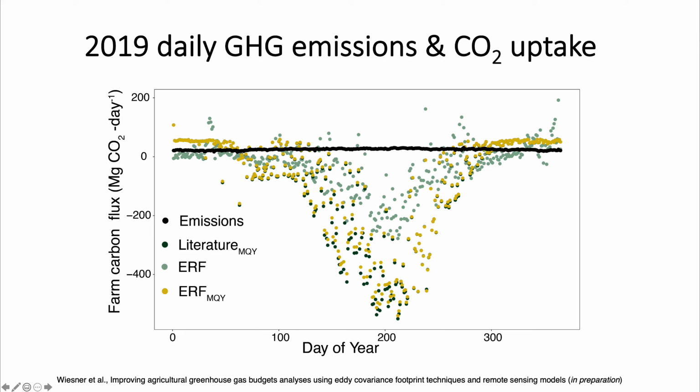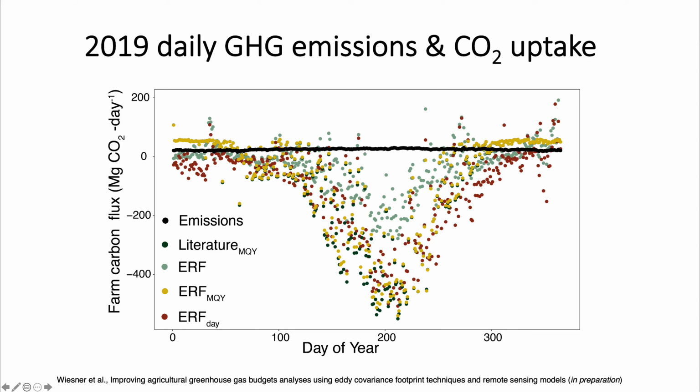You can see that there's a discrepancy between the remote sensing model and ERF. However, this is no surprise since satellite data in this case only observed the land during the daytime. So to have a fair comparison then, I only selected NEE data from the ERF approach from daytime, so when radiation was larger than 0, which now you can see matches pretty well in dark red here with the remote sensing models.